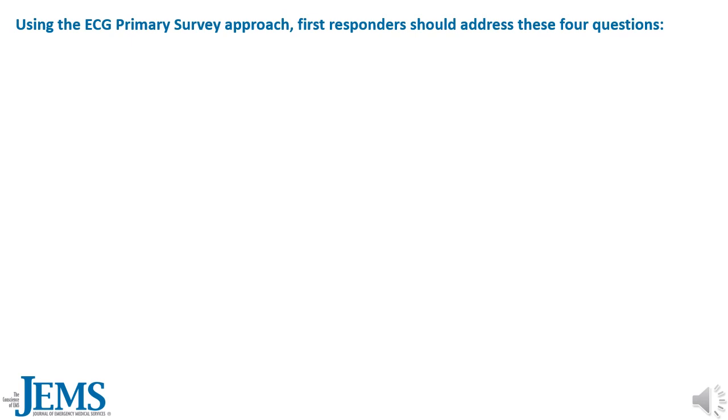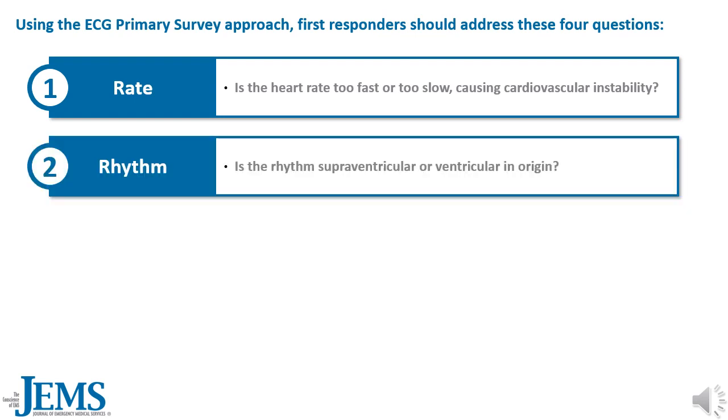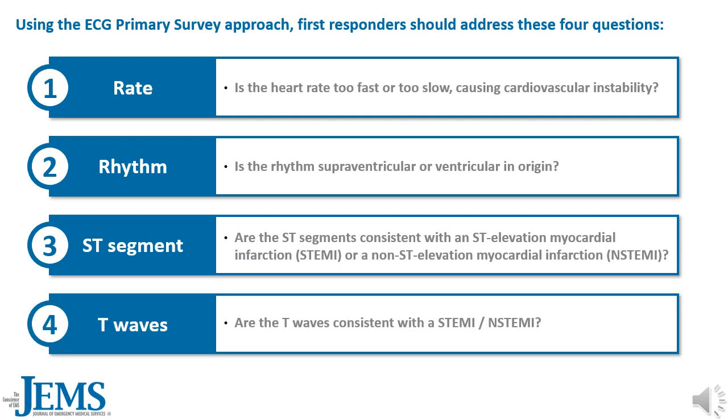We use the ECG primary survey approach to quickly identify potentially life-threatening emergencies. Using this approach, first responders should be able to address these 4 questions. 1. Is the heart rate too fast or too slow, causing cardiovascular instability? 2. Is the rhythm supraventricular or ventricular in origin? 3. Are the ST segments consistent with an ST elevation myocardial infarction or a non-ST elevation myocardial infarction? And 4. Are the T waves consistent with a STEMI or an NSTEMI? With this in mind, let's take a look at our patient's ECG.